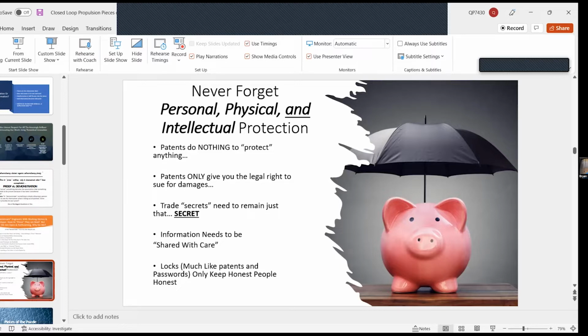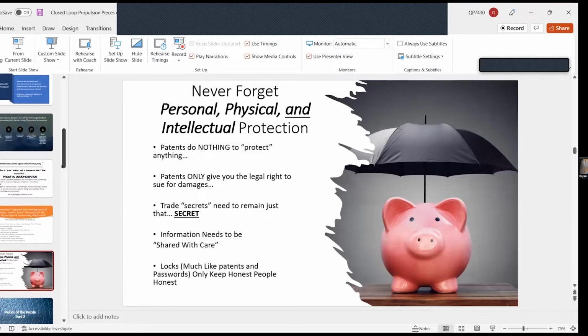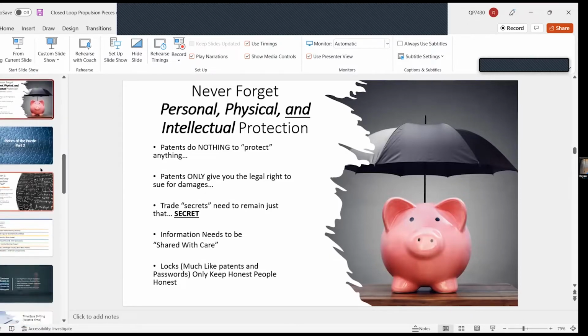Information needs to be shared with care. And we do that in this forum, in this format. We share what we know and what we can do, and we try to improve on it as a group. And lastly, locks. Just like patents and passwords, they only keep honest people honest. So until they become a little bit more foolproof, I guess that's the way they're going to stay.